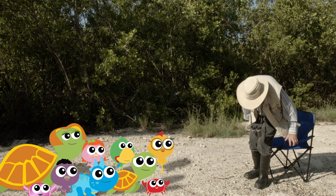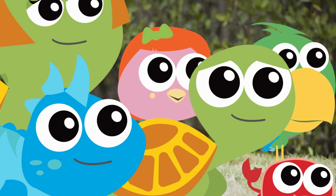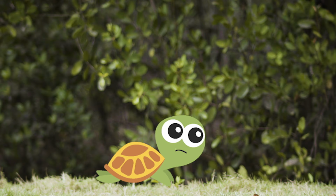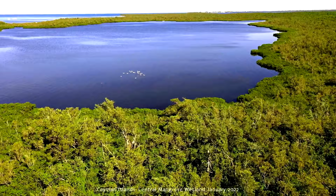Oh, they're here! Hello, Mr. Keeley! Wonderful, you guys made it! Welcome to the Central Mangrove Wetland. Gee, I feel like I've walked a million miles to get here. I'm sure that was indeed a long walk for a little turtle. But look at this view. I wonder how many animals and insects are living here.